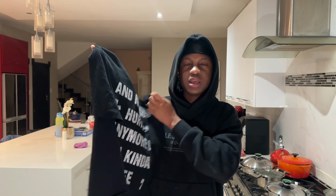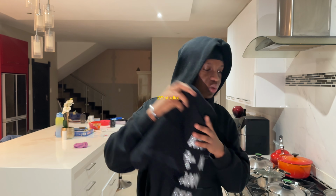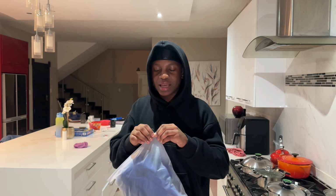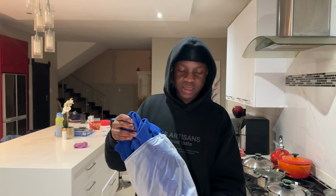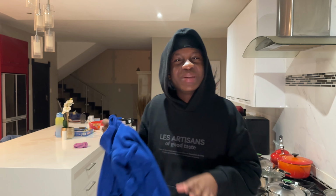I'll tag the place where I got these clothes from somewhere on the screen. So I got this from 89 Studio, it's an Instagram store, and Saints Club. So I'm gonna start off with Saints Club and just show you guys this hoodie. Okay, let me not even lie to you guys, I took it out of the bag just to feel it, but I haven't worn it. That's why it looks messy, because I had to repack it, just to make it seem as if I haven't worn it.